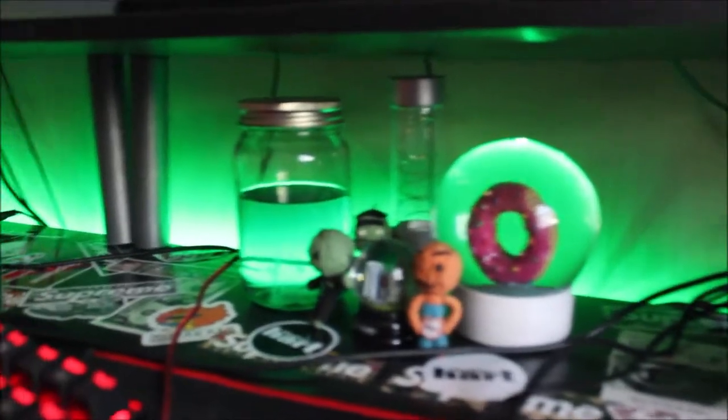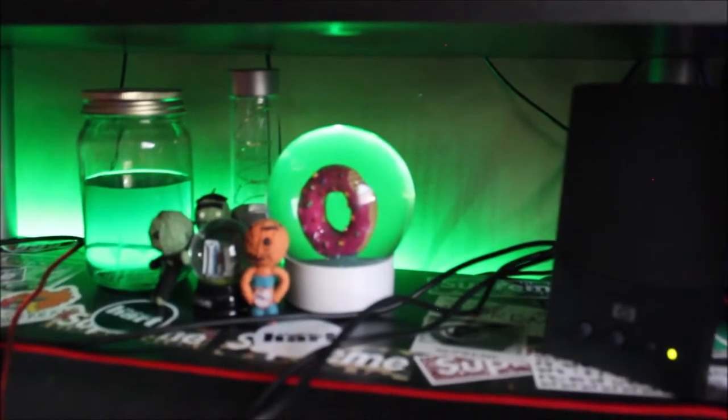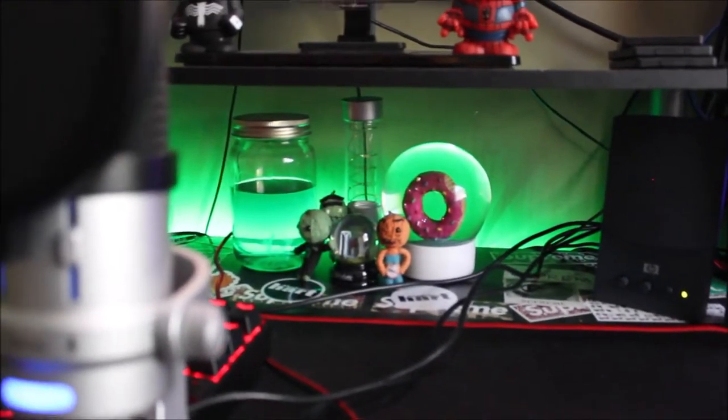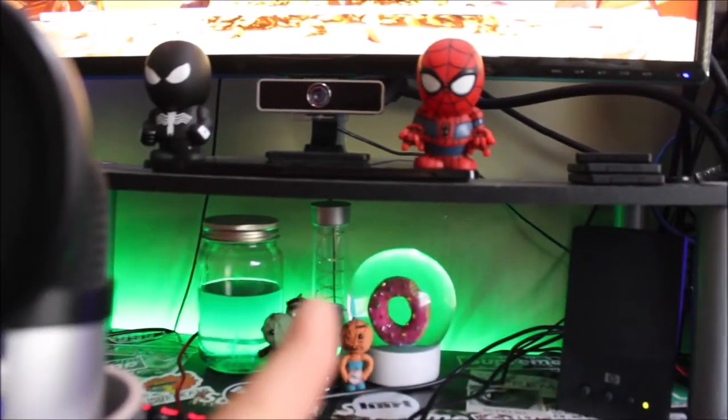Now back onto over here. Got my little displays over here. Got a little slurp juice. I got that for Christmas. A little happy and donut snow globe. And I got a little snow globe for my nephew when they went. And also that little thing in the back lights up. This thing right here. And three little things that I got from Five Below, if I'm not mistaken.